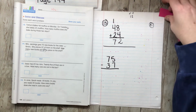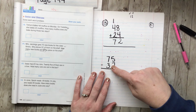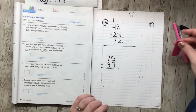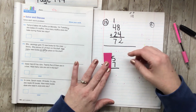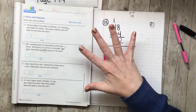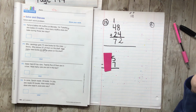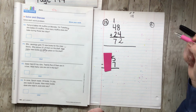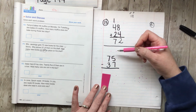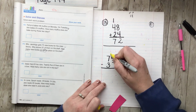Once again, we are taking away way too many of these to count backwards, so we're gonna have to do some solid subtraction strategies. Can we take away 5 minus 7? If we have 5, can I give away 7? You are correct. This number is smaller than that number, so we are going to have to do some ungrouping, just like what we did last time.